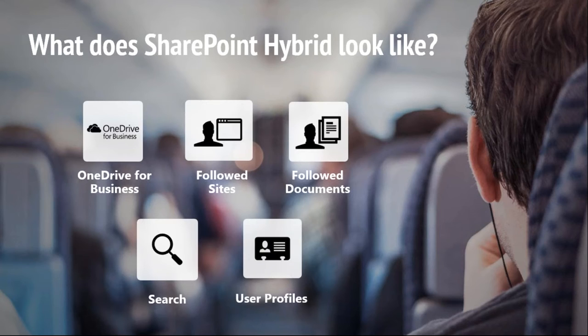The last one here is, in order to use all these hybrid pieces, you need to have user profiles both in Office 365 and on-prem. And you're going to have to maintain those and sync them up. And when the user goes to edit his user profile, he's going to be redirected from on-prem back to Office 365. So I hope that clears up some of the confusion on what type of features you get for SharePoint Hybrid.